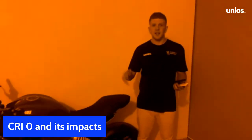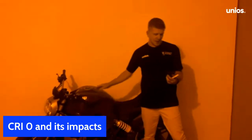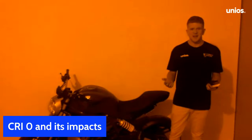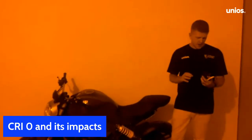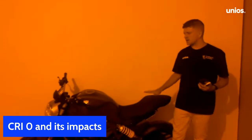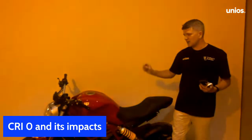So now what I'm going to do is introduce colour. I'm going to introduce a high CRI, and we're going to see how much difference this can make. Now I know this is an extreme example, but this is just to show you what's going on. As I start to slowly turn this up, you'll see a turn from the grey. We've got a little bit of red.